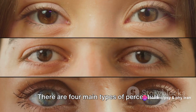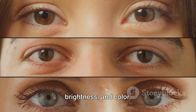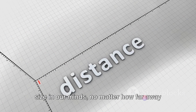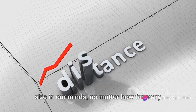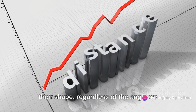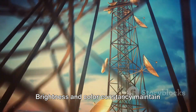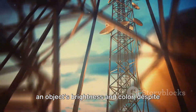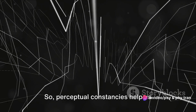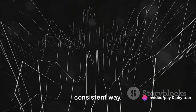There are four main types of perceptual constancies to understand: size, shape, brightness, and color. Size constancy keeps objects the same size in our minds no matter how far away they are. Shape constancy ensures objects retain their shape, regardless of the angle we view them from. Brightness and color constancy maintain an object's brightness and color, despite changes in lighting or environment. So perceptual constancies help us perceive the environment in a stable and consistent way.